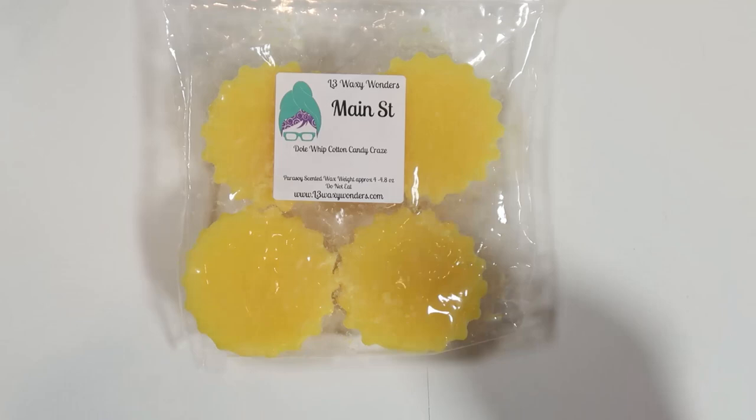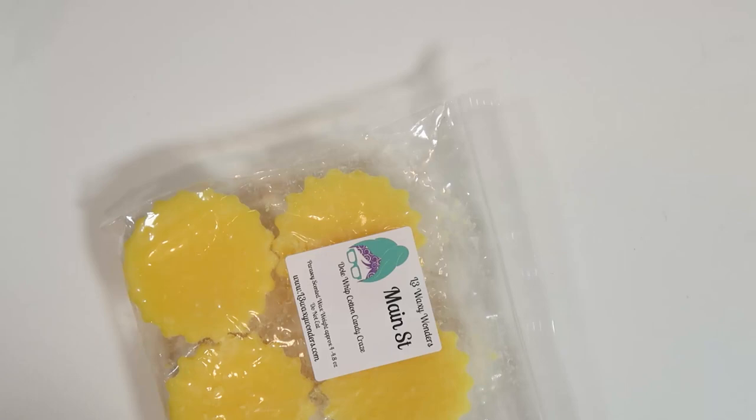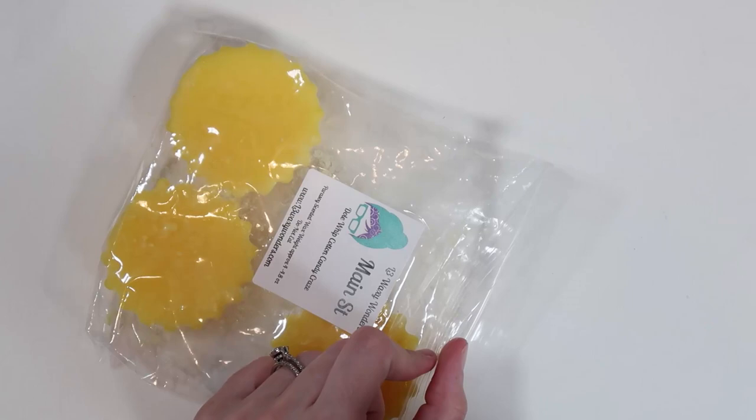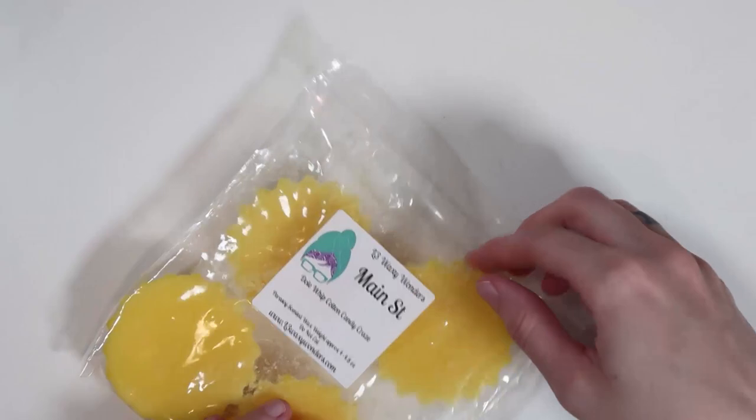Okay. Next one I had to get. It's called Main Street. It's Dole Whip and Cotton Candy Craze. I love Dole Whip. I'm getting a Dole Whip tattoo. I really am. I'm obsessed with Dole Whip. It is just my favorite thing on this planet. Super bright, pretty yellow color. I don't smell the cotton candy, but the Dole Whip is so stinking prominent. I am not mad about it. I love the way pineapple smells. This is amazing. I love food smells, if you haven't ever been able to tell.